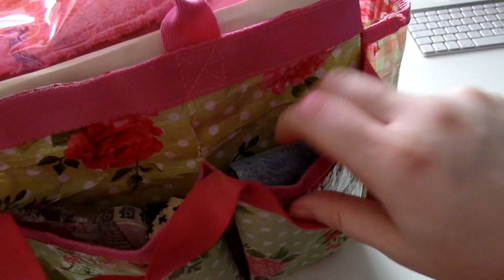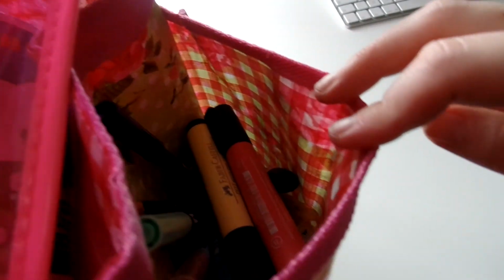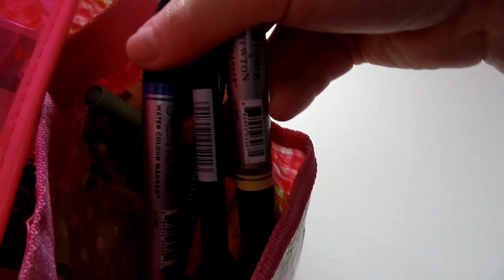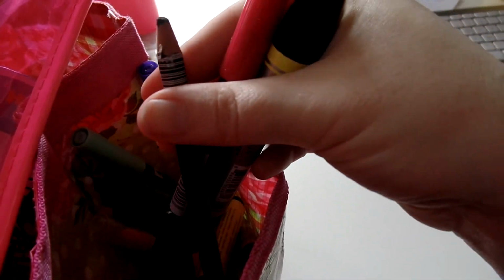In here is a brayer, just a small one. In here are pens and pencils, Pit pens, those Tombow pens. This is also Tombow, so all kinds of pens, charcoal, and also the Posca pens. So I just put them in here.